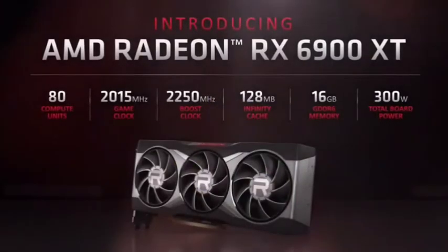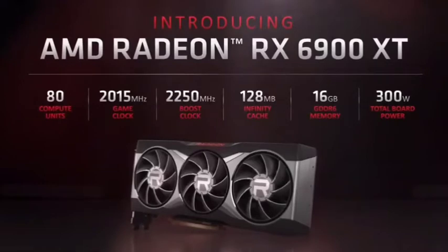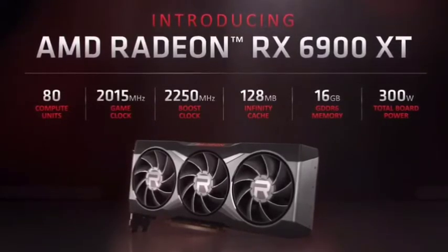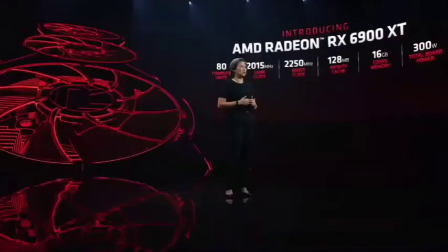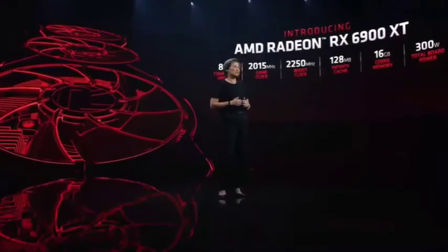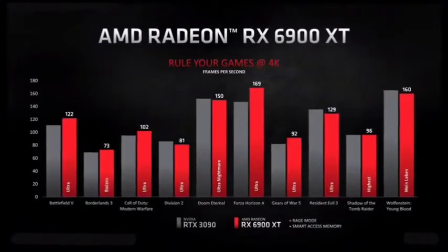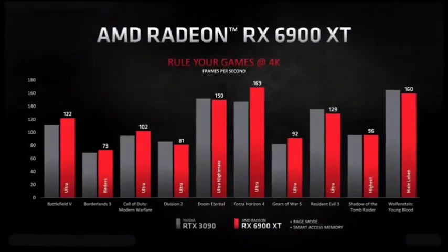Top of the stack Radeon GPU is built for the ultimate in 4K gaming performance. The 6900 XT combines 80 compute units with a 2.25 GHz boost clock to deliver even more performance at the highest settings. With 16 GB of graphics memory, the 6900 XT is ready for the most demanding next-gen games. And with the power efficiency of RDNA 2, we've been able to deliver all of this with a total board power of 300 watts. It's extremely competitive across the board, consistently delivering high frame rates in your favorite games.